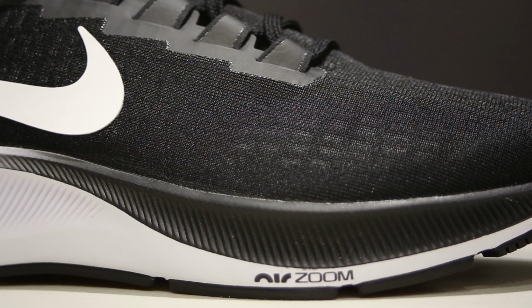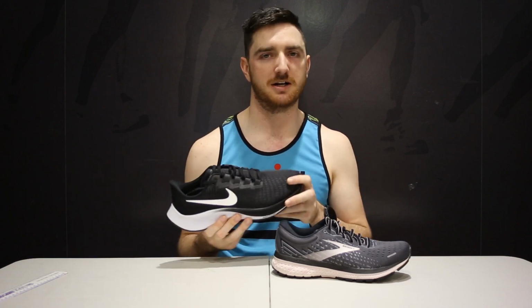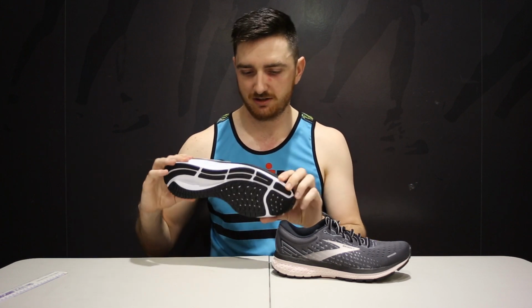Both of these shoes come in around 280 grams, so these are 285 in the Pegasus 37, whereas the Ghost is sitting at that 280 grams. So very similar weight, like 5 grams is basically just a shoelace. There's not really a whole lot in it.